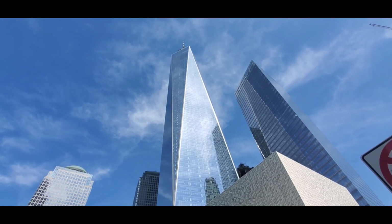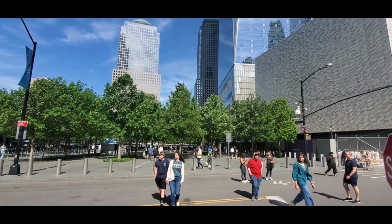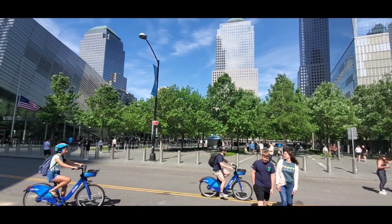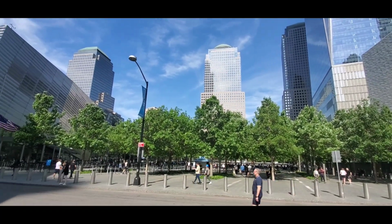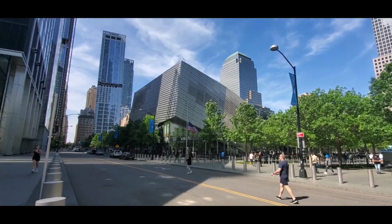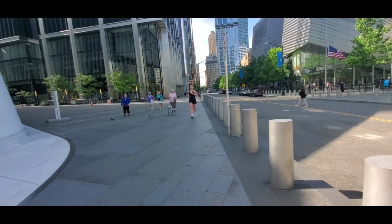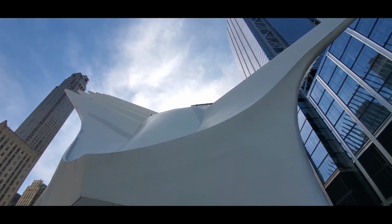So we're here at the World Trade Center Plaza. That's the Freedom Tower there in the distance. And then the grove of trees is the 9/11 Memorial area. And then the 9/11 Memorial Museum. Behind me is the Oculus right here behind me.